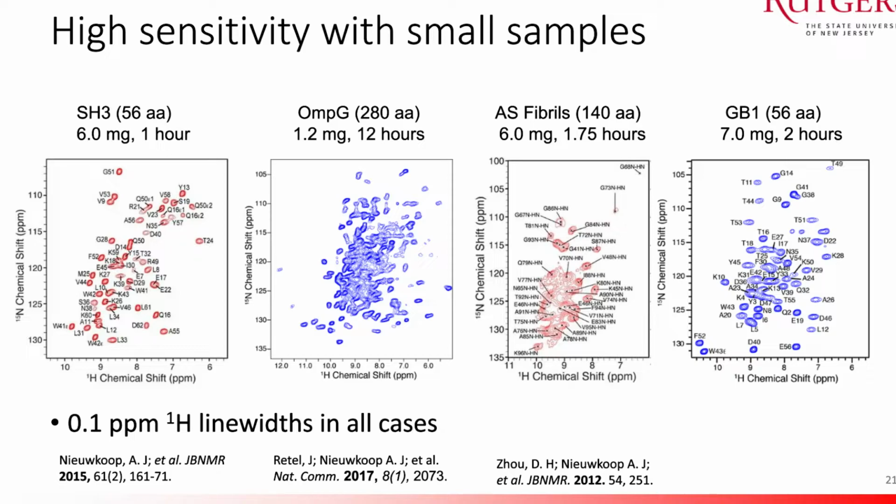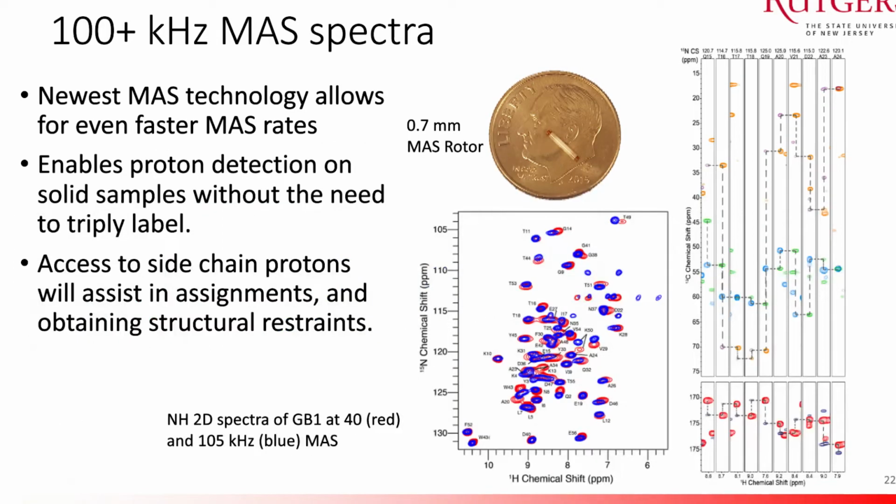It now depends on the homogeneity of your preparation and how fast you're spinning. So basically, with good sample preparations, we can get down to 10th part per million proton line widths, spinning at 40 or 60 or 100 kilohertz on these samples. And it's a lot of magnet effects, I guess, as we spent a lot of time talking about. There's a lot of inhomogeneous effects that are starting to dominate as we get to higher and higher spinning rates.